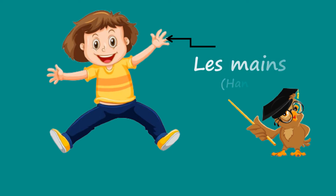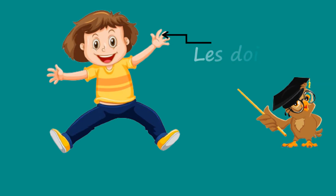Les mains. The sound AIN, un, ma. The last letter S is silent. Les doigts. Here we are pronouncing only till OI. The sound OI is OA. The last three letters are silent. Les doigts.